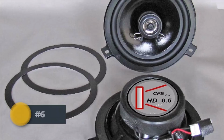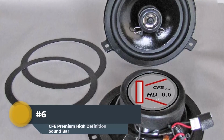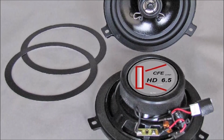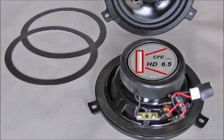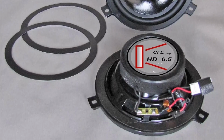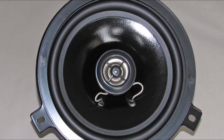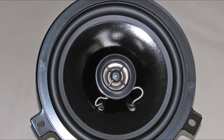And eventually, the number 6 CEF Premium High-Definition Replacement Speaker. Easy to install and set up. The premium high-definition soundbar plug-and-play replacement speakers are ideal for any Jeep JK Wrangler, Unlimited, Summit and Rubicon models, featuring a polypropylene plus 1 woofer cone for added durability and two-way coaxial speaker designed for excellent sound quality.